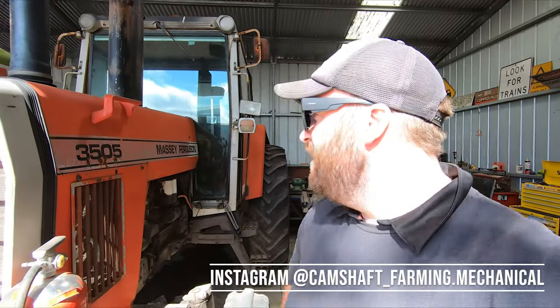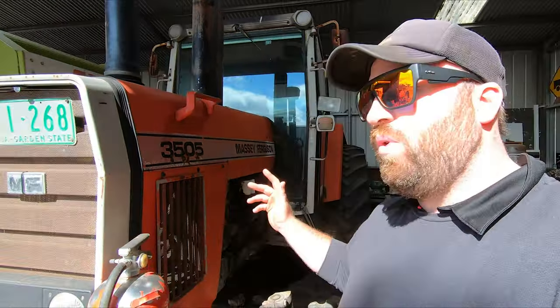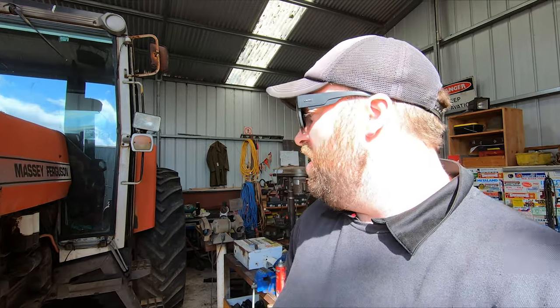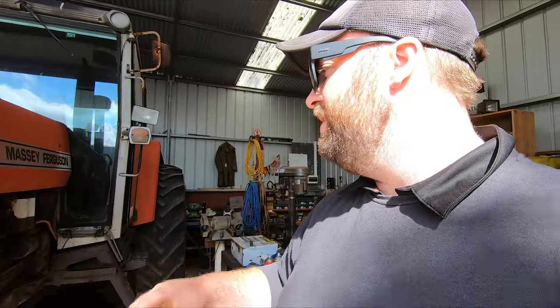Morning everybody. Today we are working on the 3505, so it is well overdue for a service. We're going to give it one today, so there's quite a bit of work to be done on it. Main goal today is to do the engine service, so I want to change engine oil, filter, plus the fuel filters, grease a couple of spots.